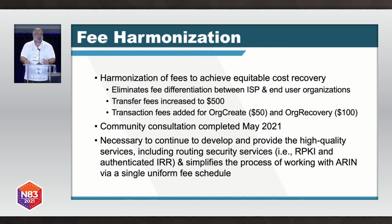For most people, though, who have address blocks in the /20 to /24 range, your fees are going to be comparable. You might be $600 instead of $250. Some people, it's the other way around. A lot of people are $300 going down to $250. Some people are paying more. It depends on your address block. But instead of number of objects, if you're an end user organization, you're now paying on total size just like everyone else.